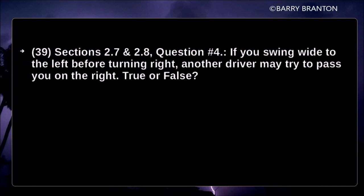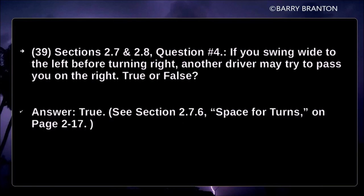If you swing wide to the left before turning right, another driver may try to pass you on the right. True or false? True.